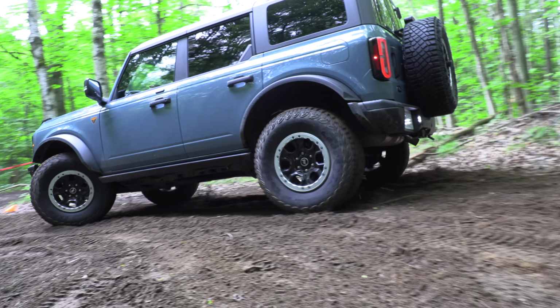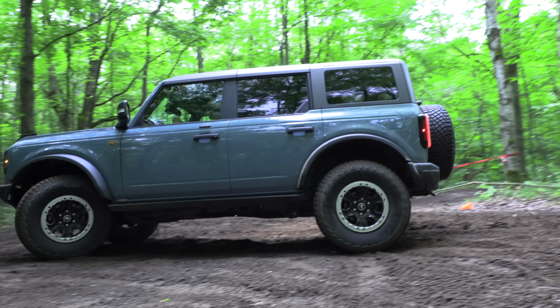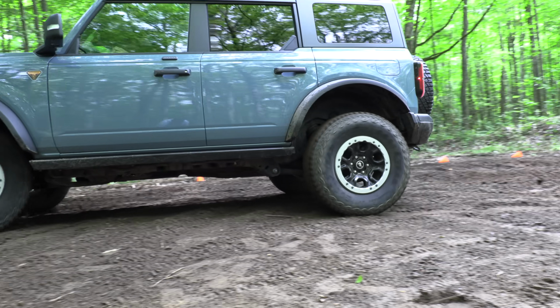So the way you do this is when you are off-roading, you've got to go around a tight corner on loose dirt or mud. It's going to pivot on that inside wheel, or you could do it on snow.